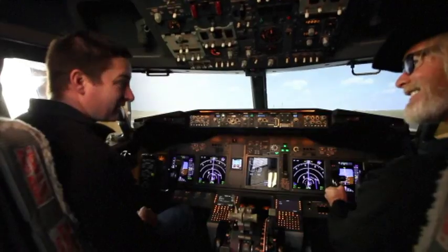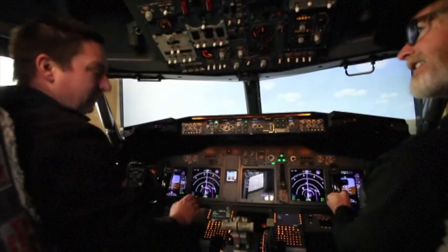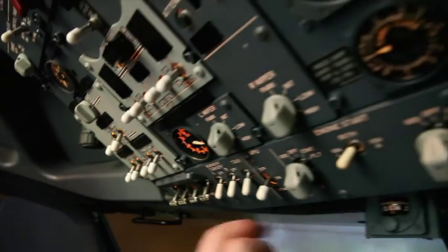So it's the real deal? It's the real deal. Some of the panels are replicas, like this autopilot panel here, but the vast majority of what you see up here is the real malarkey.